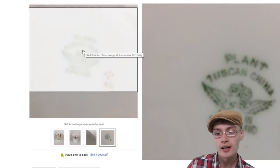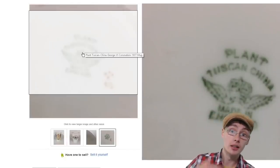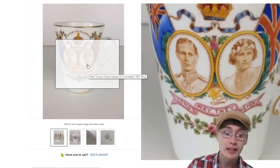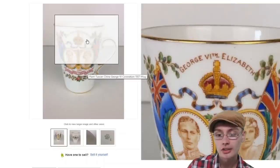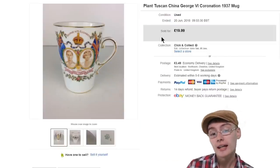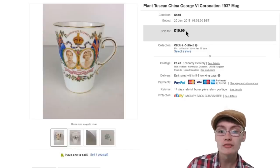There is the maker's mark, the stamp there, if you're looking out for it in future. I just like their stuff. I think it's decent quality. And as you can see, it's just a bit of commemorative ware. But not all commemorative ware is just no money. Some of it is actually worth something, like I've said tons of times on the channel.